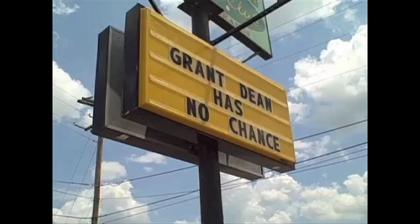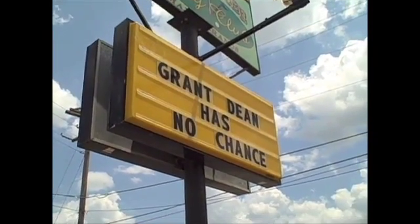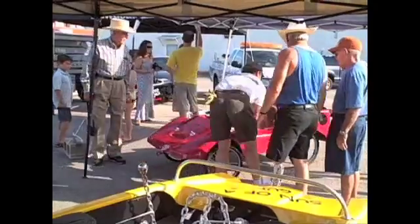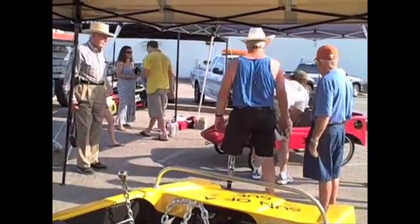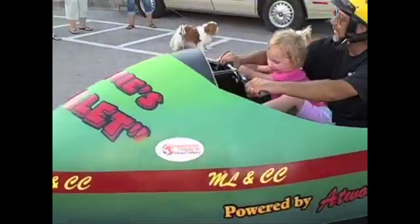Well, I think there'll be some this weekend. So I had to just put it out there on my marquee. I said, Grandine has no chance. Bye, Bernie. Bye-bye, Bernie. So the momentum of one of the most notorious rivalries begins between Bobby Grant's cars and Bernie's Bullet. We'll be bringing you the outcome later on.